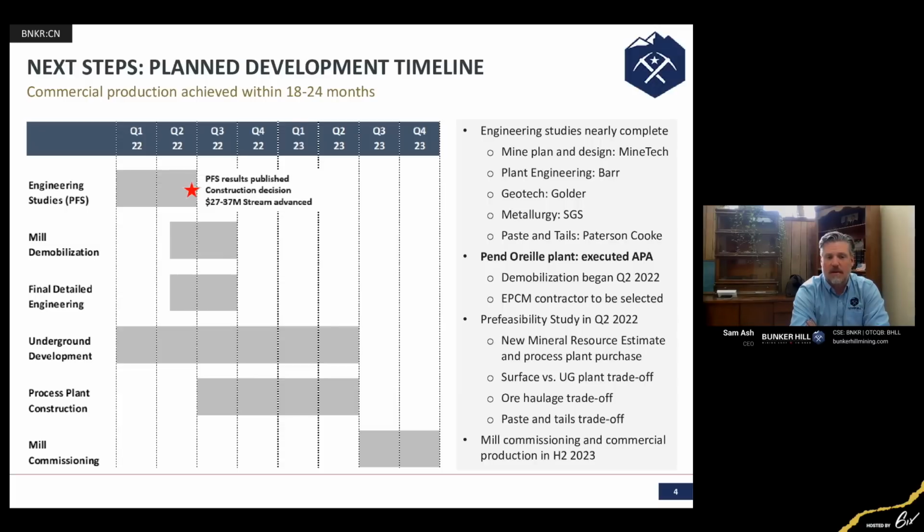on the development and the process plant construction side. Mill demobilization and relocation is actually initiated. Engineering work and the detailed engineering work is progressing very nicely. And at this point, we still expect mill commissioning and commercial production through Q3 and Q4 of next year.